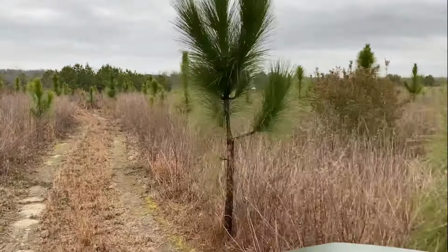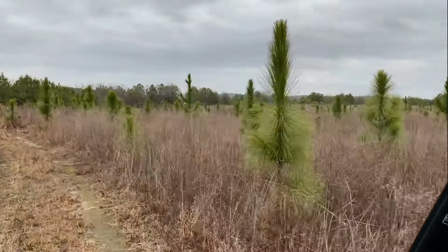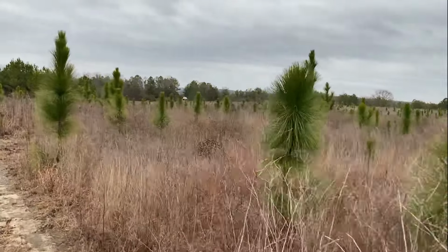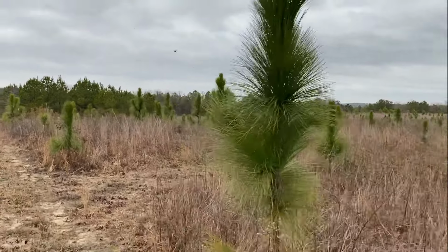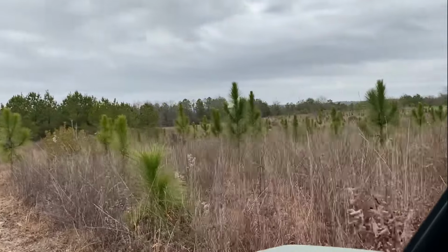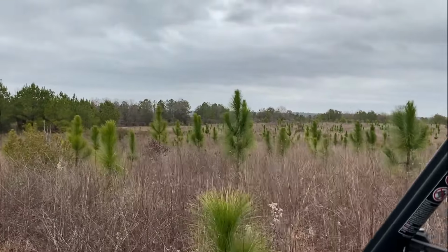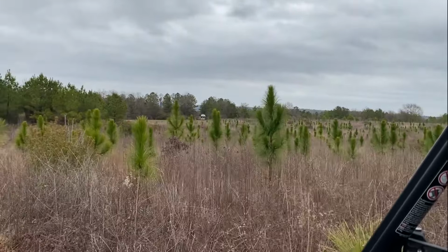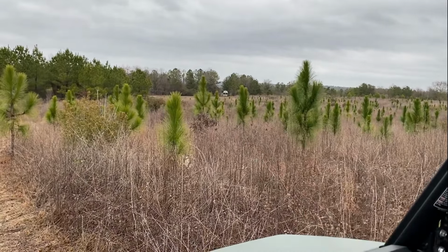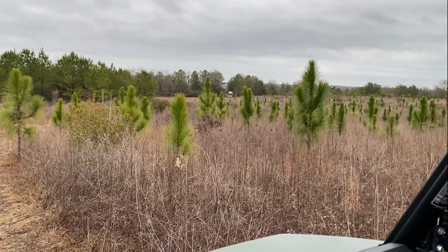So this is a part of the farm that you've not seen before. Let's go to the top of the hill. So the little cabin in the woods is way back there, and I'll try to zoom in.